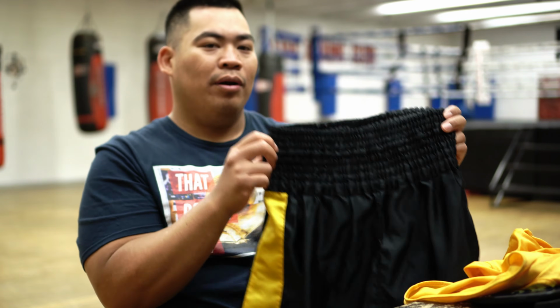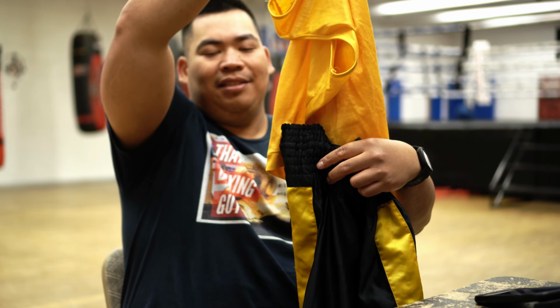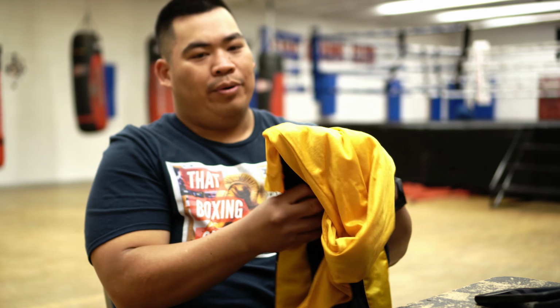If you do have all one color with the same color waistband, you have to make sure your top is very contrasty so they can see your waistline.